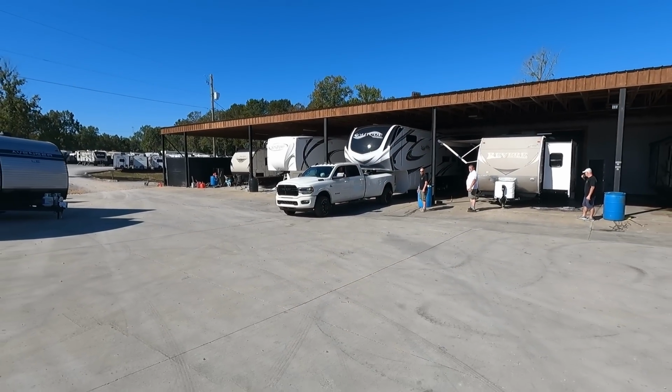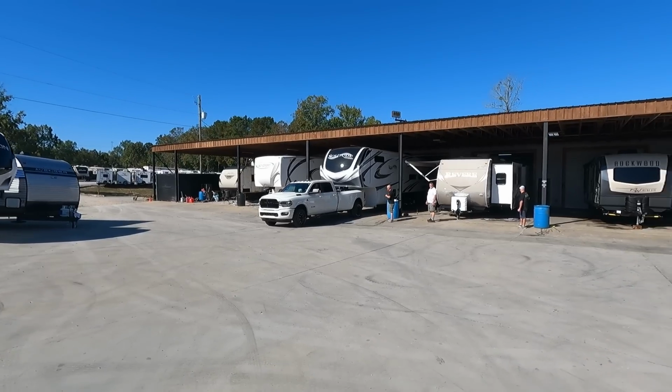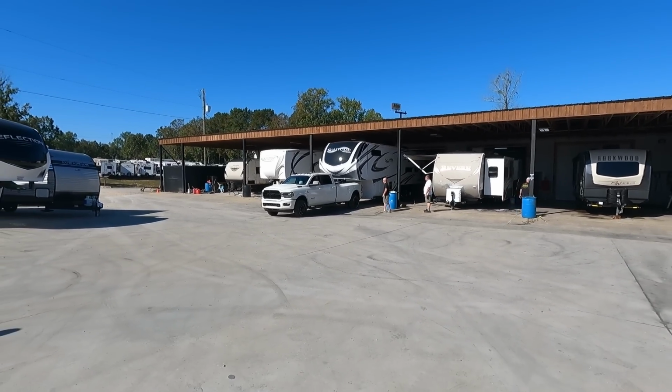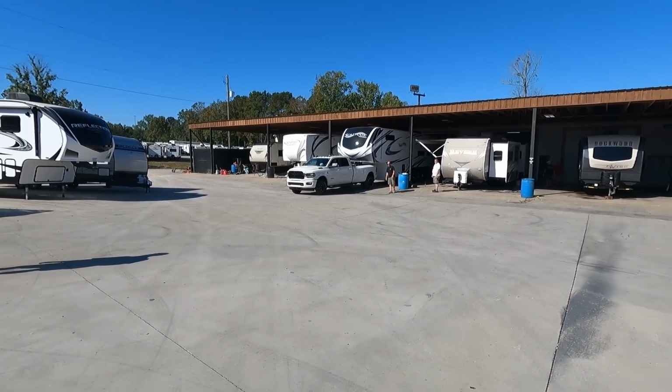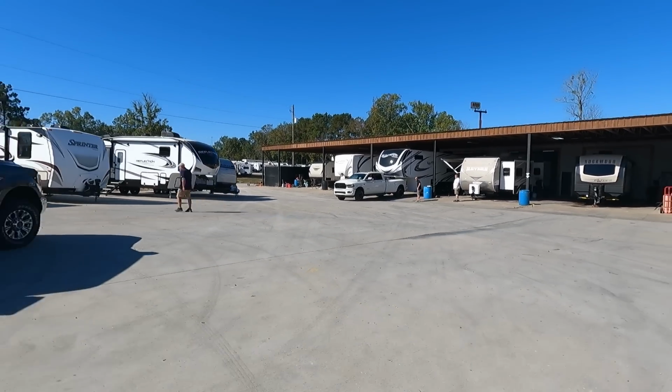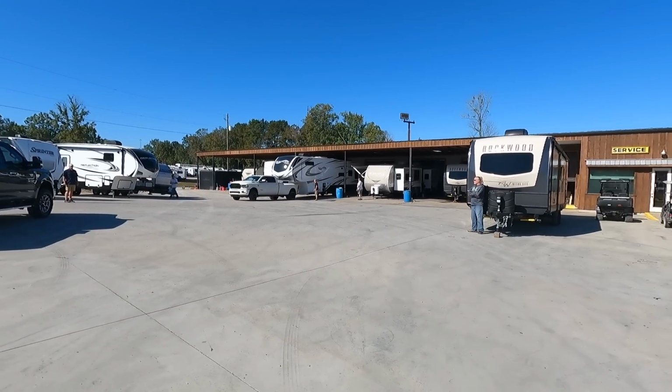I'm sure Jay's a little nervous. It's the first time ever pulling a fifth wheel. So it is a little scary for us. Here he comes at our new home.